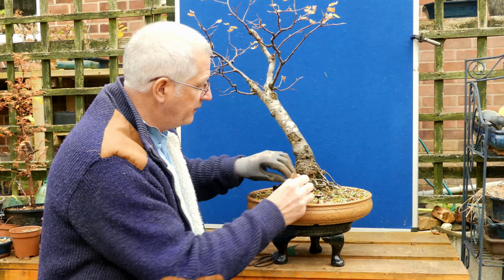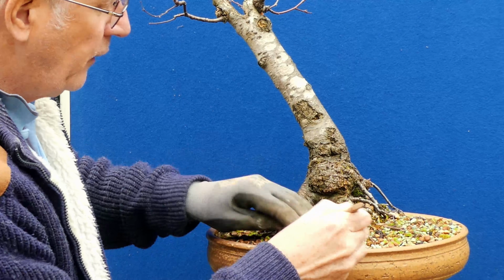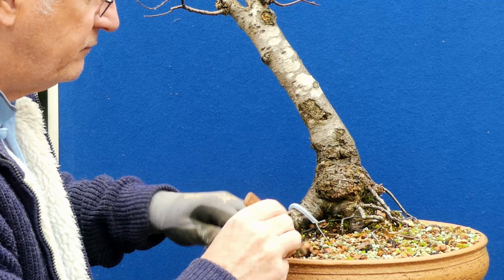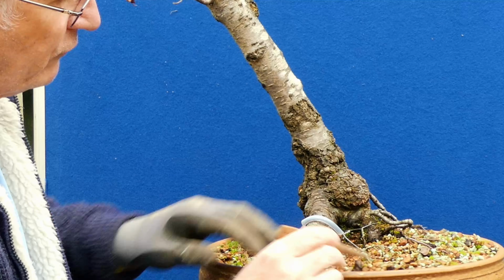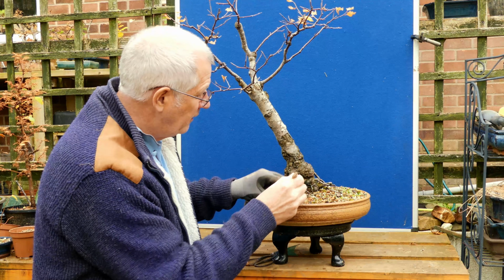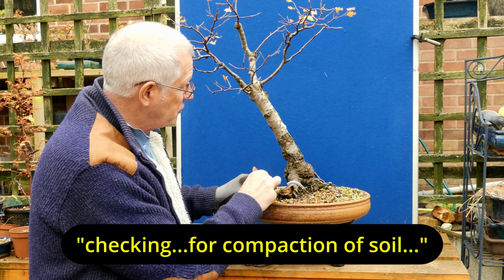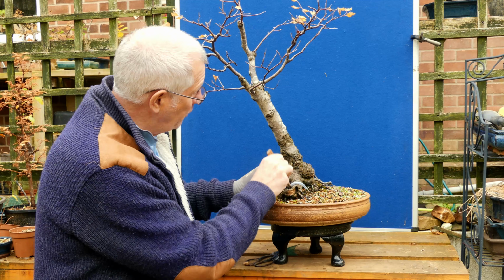And in the same vein, just going to go around the surface, just remove any old leaf matter. Have a look now and see if actually there's anything that may be concerning. Are there excessive roots lifting? We repotted it this year, so that's not going to be an issue. But I'm just checking to see if potentially we've got compaction of soil. Maybe there's a problem we haven't picked up on, but it's all looking pretty good.